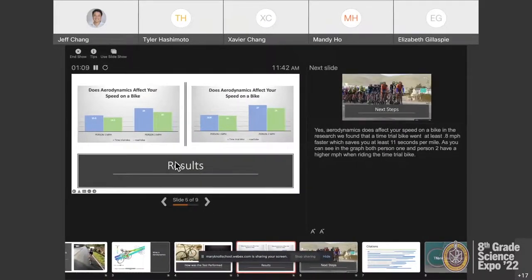The results. Yes, aerodynamics does affect your speed on a bike. In the research, we found that a time trial bike went at least 0.8 miles per hour faster, which saved you at least 11 seconds per mile. As you can see in the graph, both person one and person two have a higher MPH when riding the time trial bike.